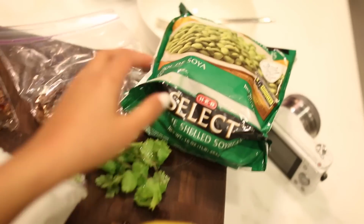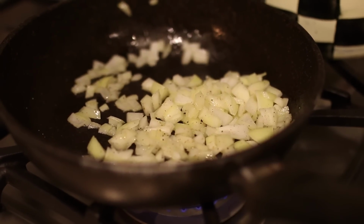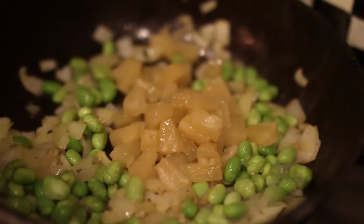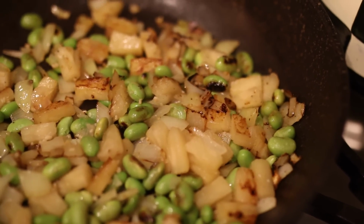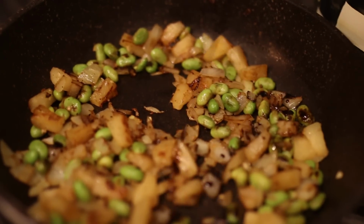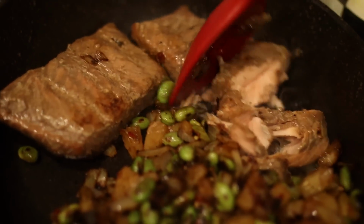So I sauteed some onions with a little bit of extra virgin olive oil, salt and pepper. And once they were nice and translucent, I added some garlic and edamame and also chunks of pineapple, and I just sauteed it until it was nice and caramelized and a little bit brown. Then I also added chili garlic sauce, which is so good. And right before I took it off the pan, I added some low sodium soy sauce to give it kind of like a stir fry flavor.